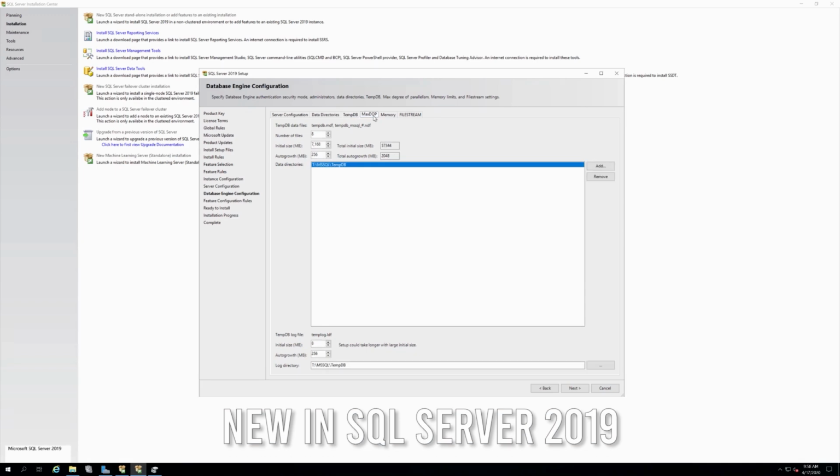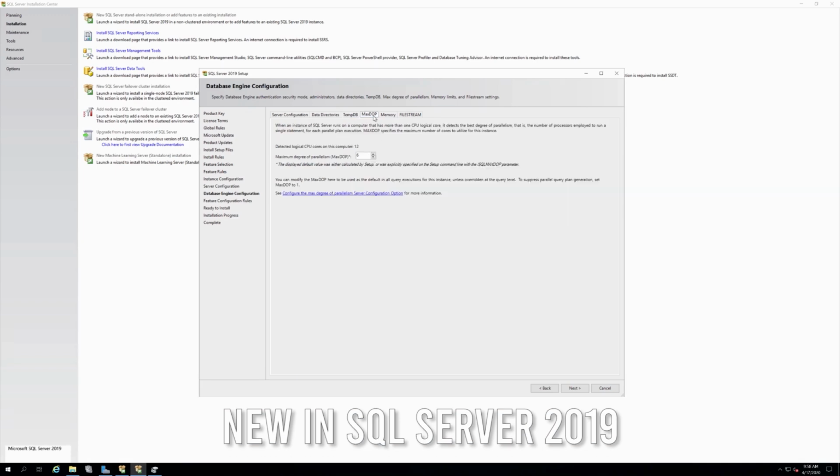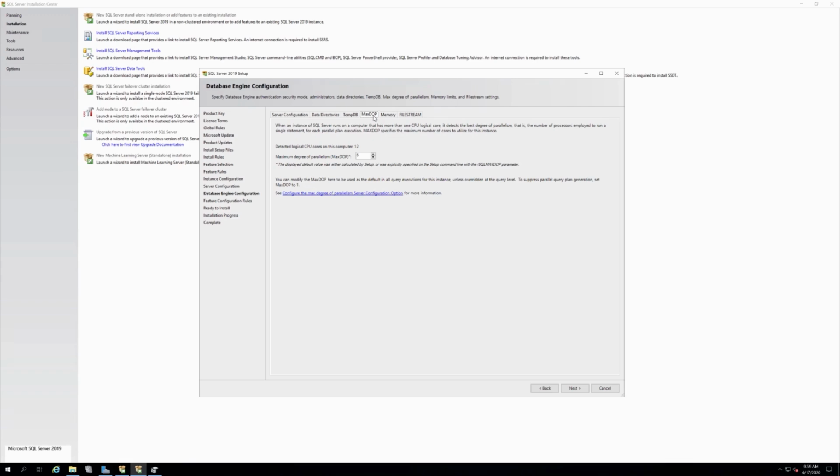So this tab is actually completely new to SQL Server 2019. This is the first version that you can actually set the max degree of parallelism in the setup. Every version before 2019, you had to go and set your max stop value after installing SQL Server. So SQL Server 2019 will make a recommendation to you for what it thinks you should use for max stop. On my server, it's recommending that I set max stop equal to 6, which is half of the cores in a single NUMA node. You can see above it says detected logical CPU cores on this computer 12, and then it's recommending my maximum degree of parallelism max stop is equal to 6.